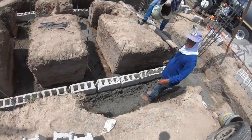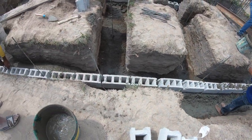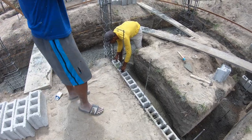Place the mortar inside the holes for the first course of hollow block. And at this end, they're still placing hollow block.